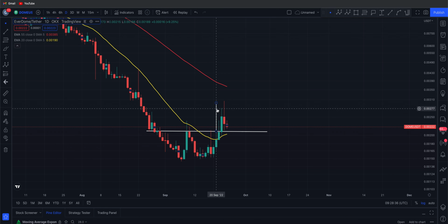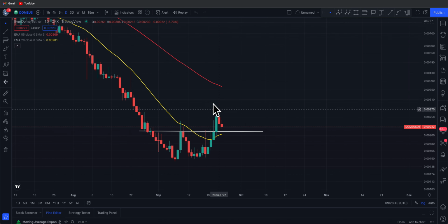Not to blow my own trumpet, but right now I do feel like Everdome is in this sort of correction here of a 1, 2, 3, 4, 5. It's in a wave 4 correction of an Elliott wave 1, 2, 3, 4, 5. But this is only valid if we hold this trend line, and I'll show you why.